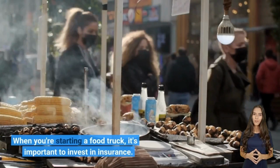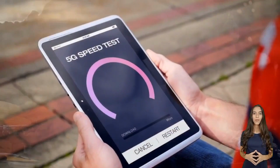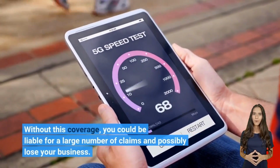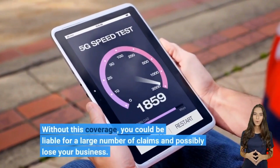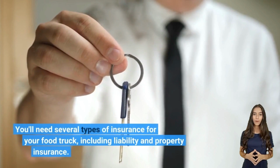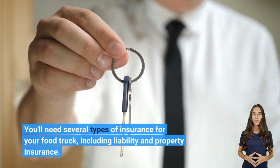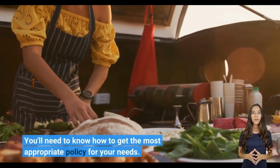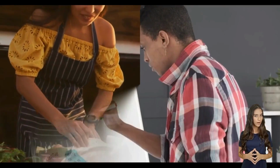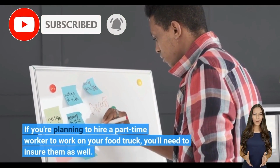When you're starting a food truck, it's important to invest in insurance. Without this coverage, you could be liable for a large number of claims and possibly lose your business. You'll need several types of insurance for your food truck, including liability and property insurance. You'll need to know how to get the most appropriate policy for your needs. If you're planning to hire a part-time worker to work on your food truck, you'll need to insure them as well.